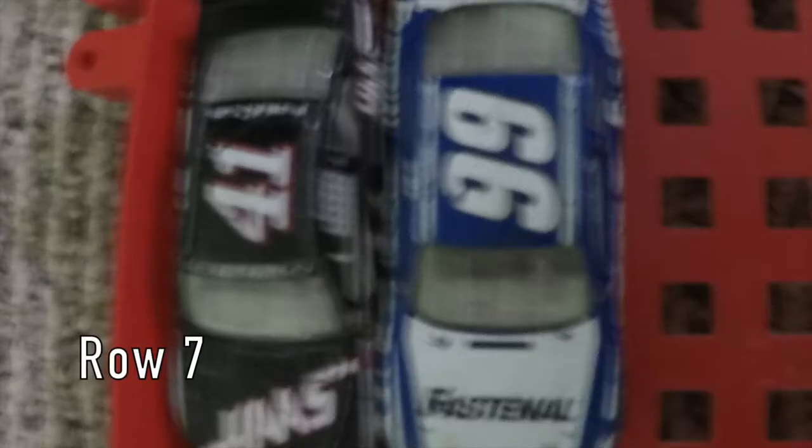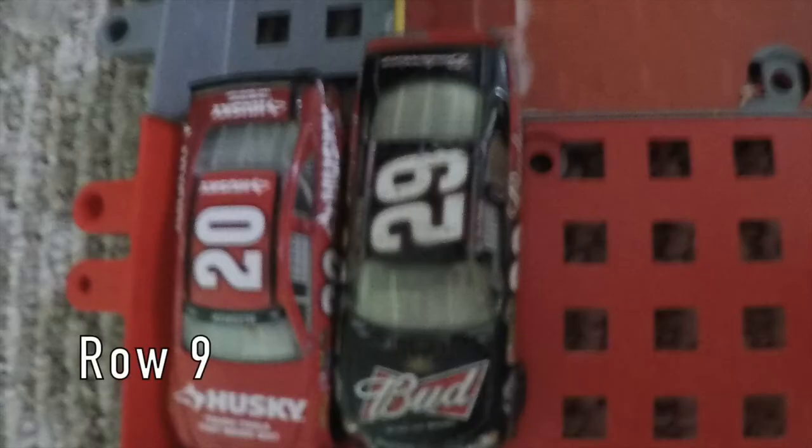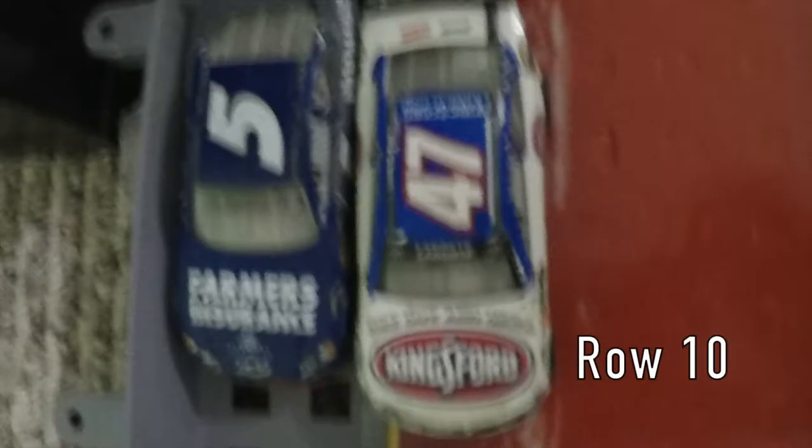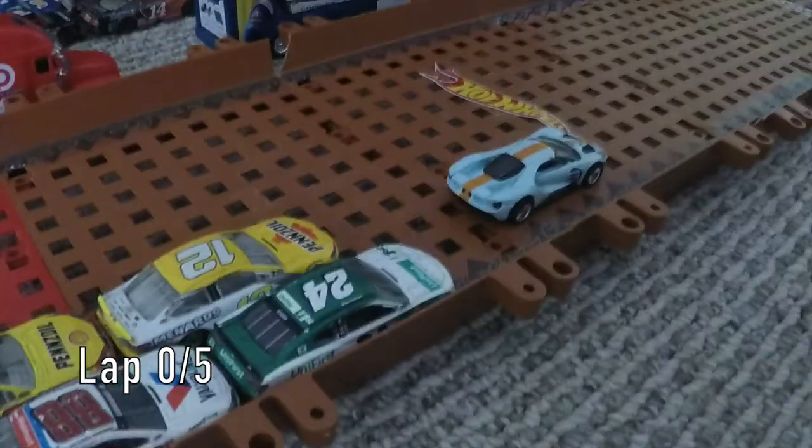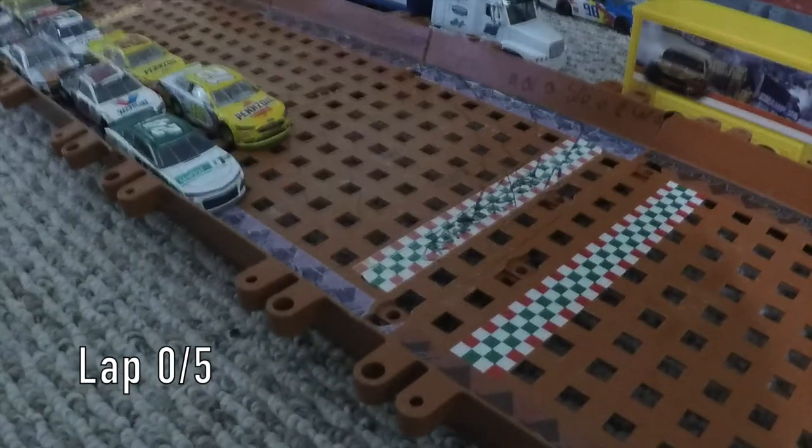Starting in row 7, we have Daniel Suarez and Cole Custer. Starting in row 8, we have Denny Hamlin and Ryan Newman back in his old 31. Starting in row 9, we have Kevin Harvick's old car driven by Unknown Specimen and Eric Jones. Starting in row 10, we have Ricky Stenhouse Jr. and Casey Kane's old car driven by another Unknown Specimen. And the cars are all fired up. Pace car's out, and we're green.